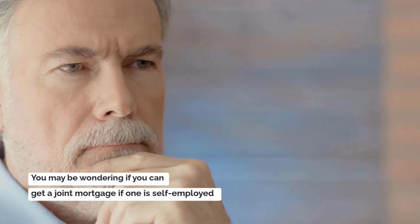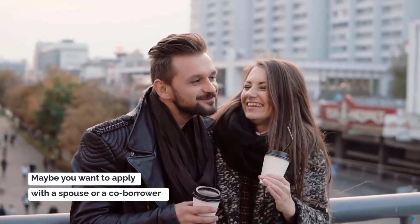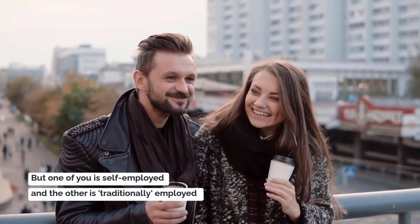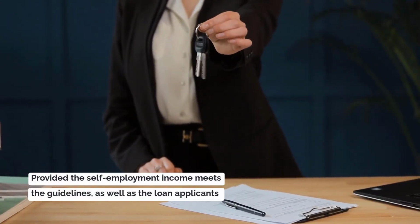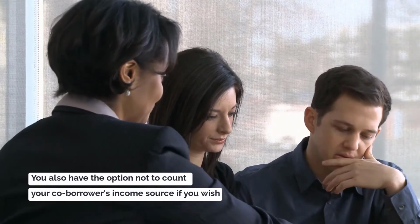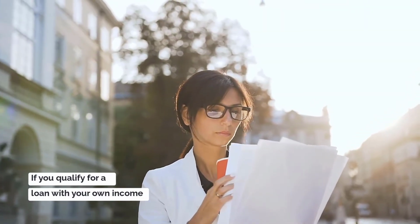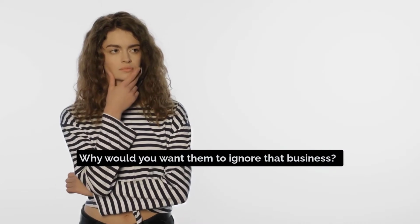You may be wondering if you can get a joint mortgage if one person is self-employed. Maybe you want to apply with your spouse or co-borrower, but one of you is self-employed and the other is traditionally employed. Most mortgage lenders will be fine with this, provided the self-employment income meets the guidelines and both applicants meet loan requirements. You also have the option not to count your co-borrower's income source if you wish. If you qualify for a loan with your own income and your co-borrower is self-employed, your lender can ignore that business in underwriting.